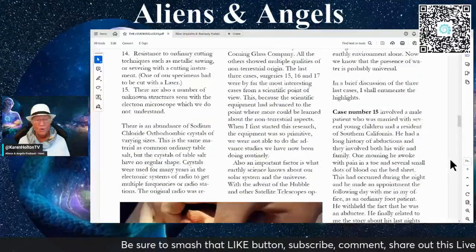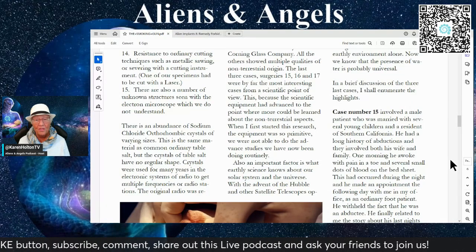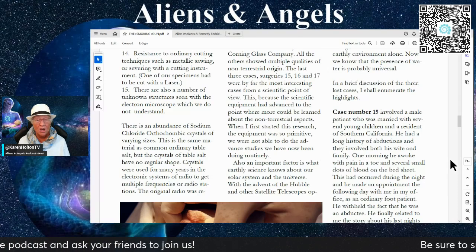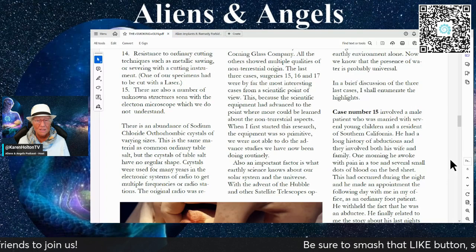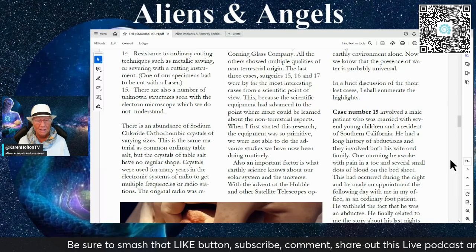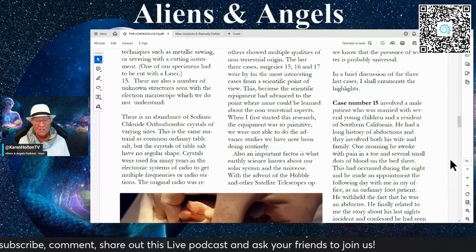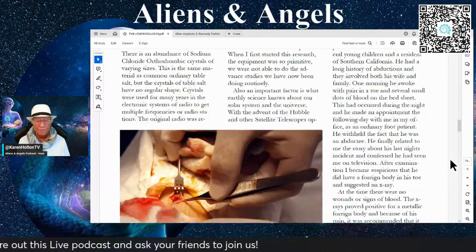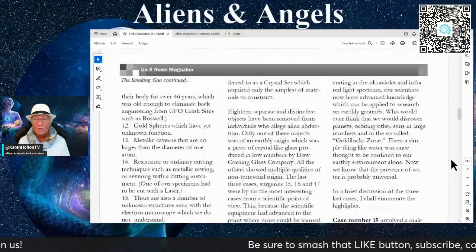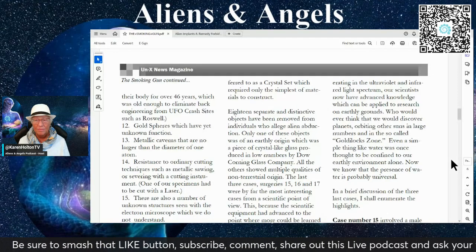There is an abundance of sodium chloride orthorhombic crystals of varying sizes. This is the same material as common ordinary table salt, but the crystals of table salt have no regular shape. Crystals were used for many years in the electronic systems of radio to get multiple frequencies or radio stations. The original radio was referred to as a crystal set, which required only the simplest of materials to construct.